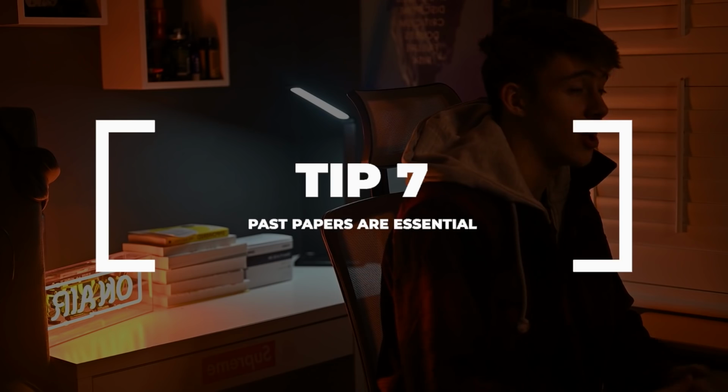Now, tip number 7 is pretty straightforward and hopefully you're all doing it anyway, but basically past papers are essential. Like, there's no point having a solid understanding of the content if you can't apply it in the way that a question asks and in a format that the exam board is actually looking for. Now, the only way you can understand what that is, like what that exam technique is, is by actually just doing a bunch of past paper questions. Like, there's no way around it.